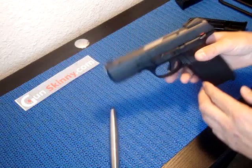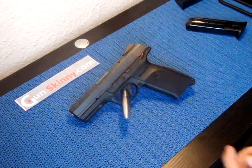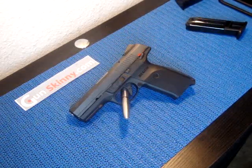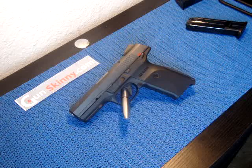Okay, the finish on the slide kind of sucks, but it's a black stainless, and it just scratches really easily. I got some comments about how to fix that with a bluing pen, so I'm probably going to do that. The slide is hardened steel. The frame, they call it high performance glass filled nylon polymer, so it's a polymer frame.